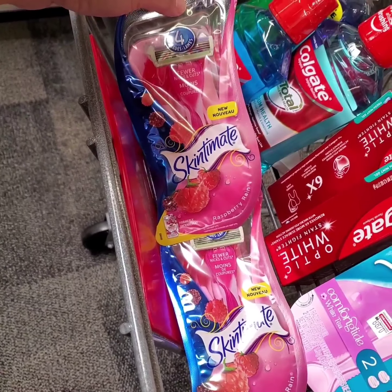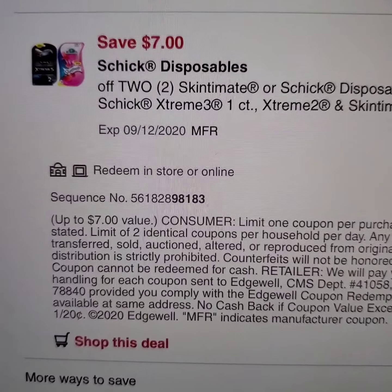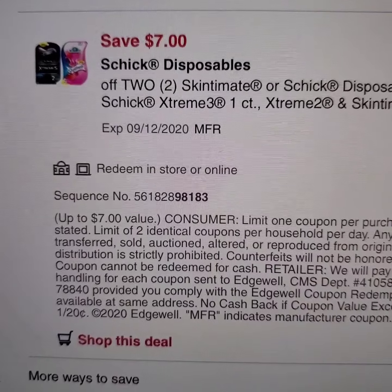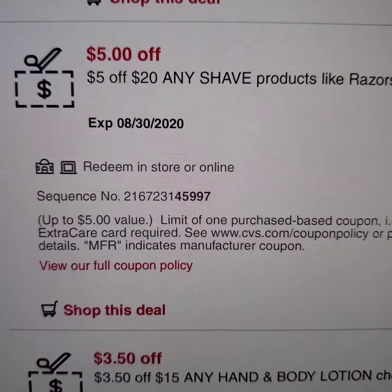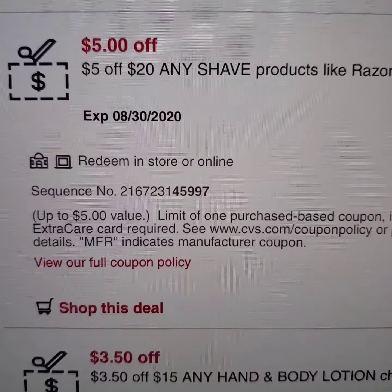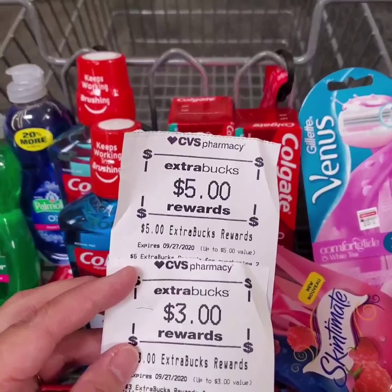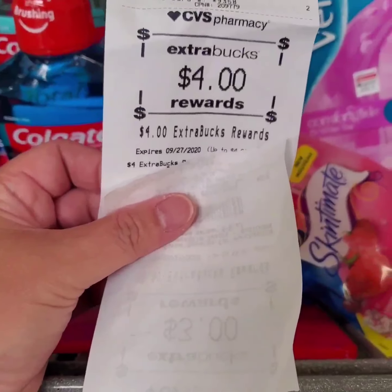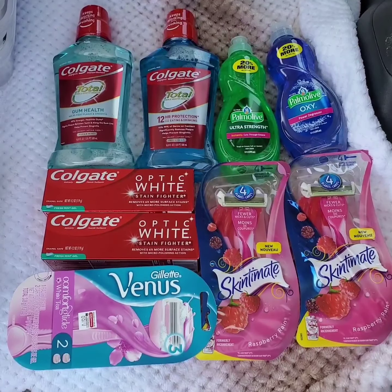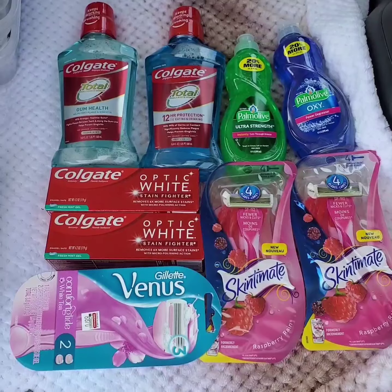2 Skintimate disposable razors. I'll use this $7 off 2 Chic or Skintimate razors. Venus non-disposable razors, I have this $5 off $20 any shave CRT, and 2 Palmolive dish detergent. I'll be rolling some extra bucks on this transaction. This is everything on this transaction: oral care, razors, and dish detergent.